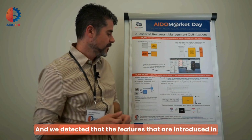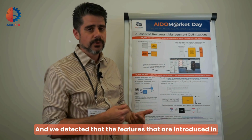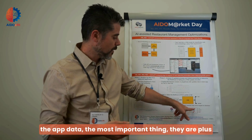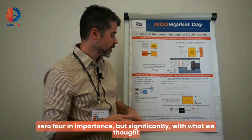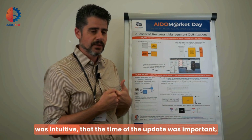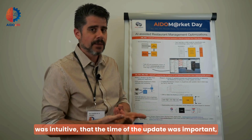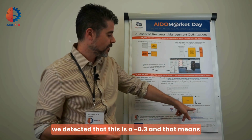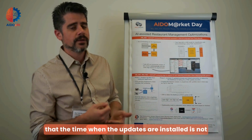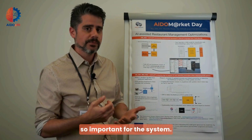And we detected that the features that are introduced in the update are the most important thing. They are a plus 0.4 in importance, but, contrary to what we thought was intuitive, that the time of the update was important, we detected that this is a minus 0.3, and that means that the time when the updates are installed is not so important for the system.